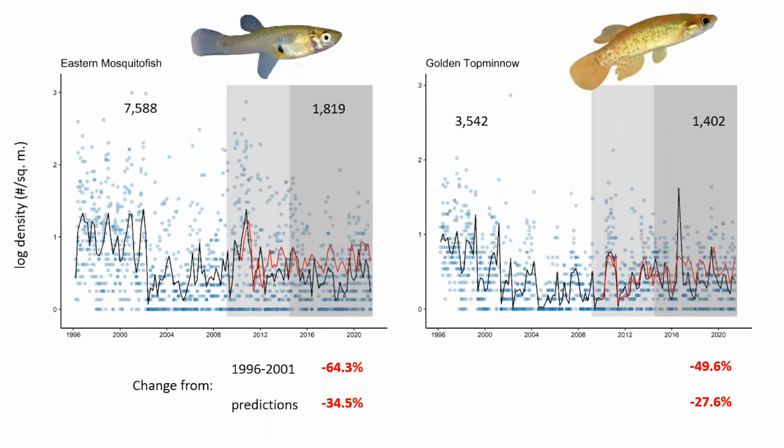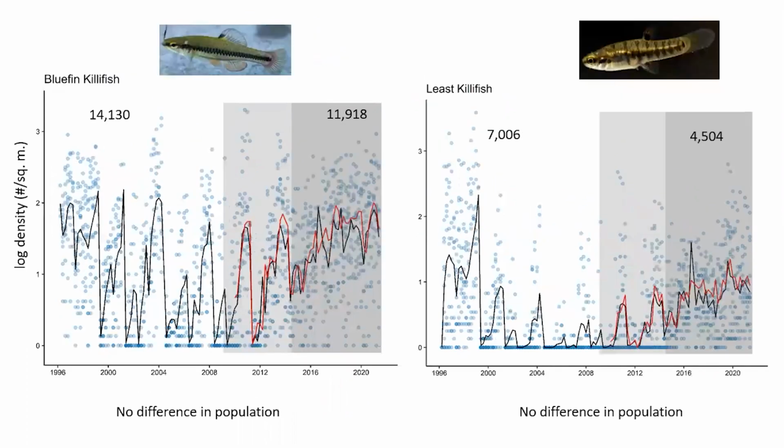I'll get to why in a second, but these are both drought-adapted species. We have two other fish, eastern mosquitofish and golden topminnow, that since invasion we've seen intermediate declines, as much as 60% in one species and almost 50% here, depending on which predictive value we use from the initial period. I guess I didn't really explain why we use this. These first 6 years were the most hydrologically similar to these last 6 years of the study, which is why we're comparing them, since this was a very dry period compared to the more recent.